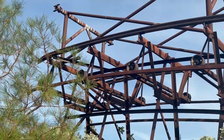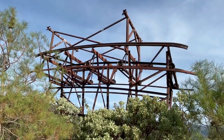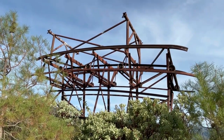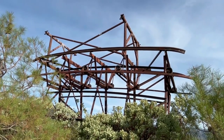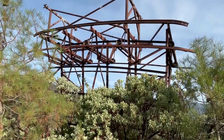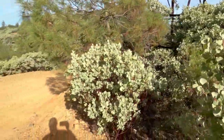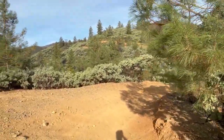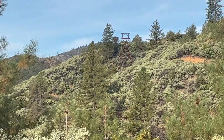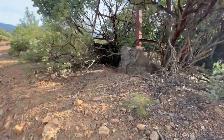Forgive my breathing, it's a pretty steep climb up on Trail 4. We don't have four wheels, so we're walking. So it's been quite an adventure. Pretty unique when you come across this. Here's another tower over here. And this one still has the concrete foundations.